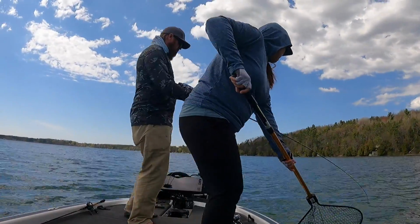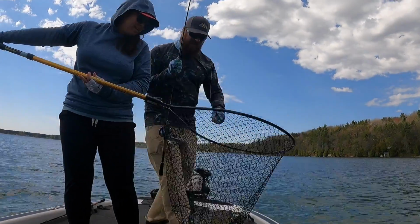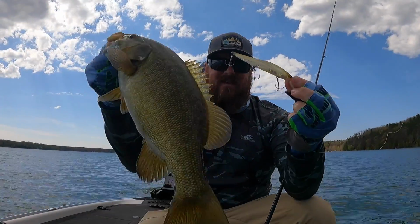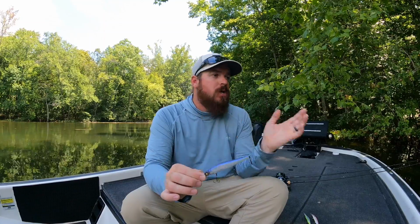I can also throw it on very light line. The hooks that it comes stock with are incredibly light. Sometimes I use them, sometimes I upgrade them. And in the video description, I will link my hook upgrades in case you want stronger hooks, so you can go to a little heavier line in case you need to get them away from cover.